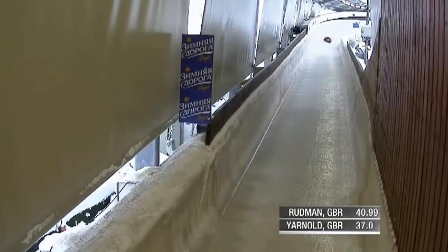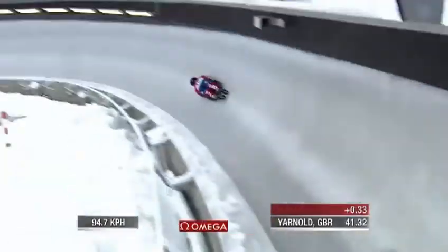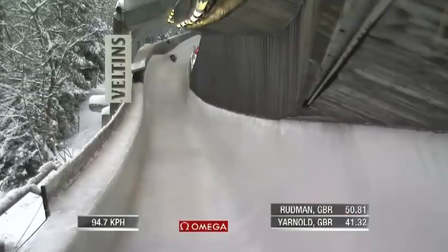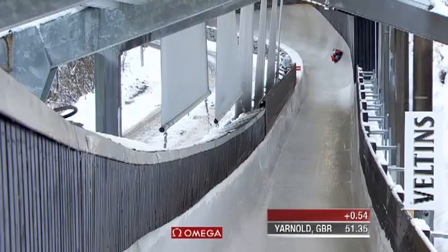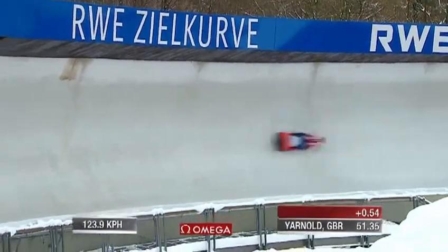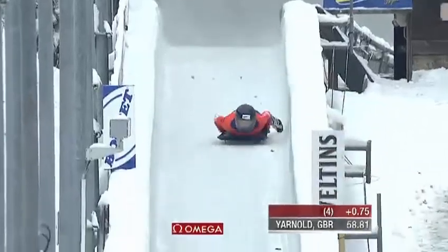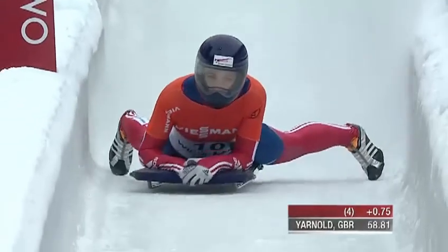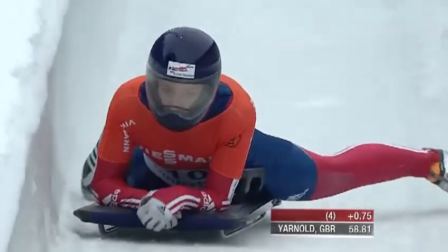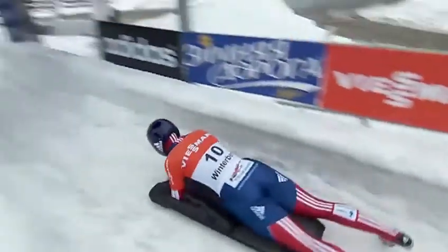Nice smooth line, little steer on the exit. How far behind will she be now? Tiny brush on the wall, 0.3 back, goodness me. Can tell where Shelley Rudman found her speed, it was in the Kreisel. Half a second away, Lizzie Arnold still in third place. 1:23.9, good speed at the bottom. Takes the rub up the wall, not a big hit. Fourth place, 58.81 slide from Lizzie Arnold. So that separates Cassie Horesh of Canada in third from her teammate Sarah Reed in now fifth position.